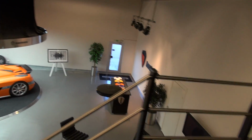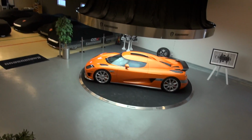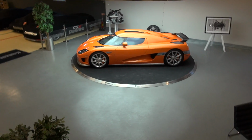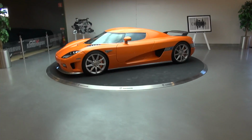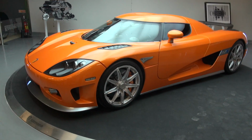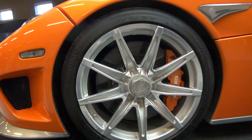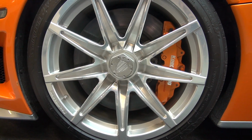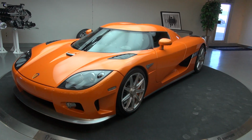So when you order your Koenigsegg, you're welcome here to specify all the special details of wheels, interior, colors, exactly up to your choice. Well, you could have any kind of detail. Calipers are colored in the color of the car.